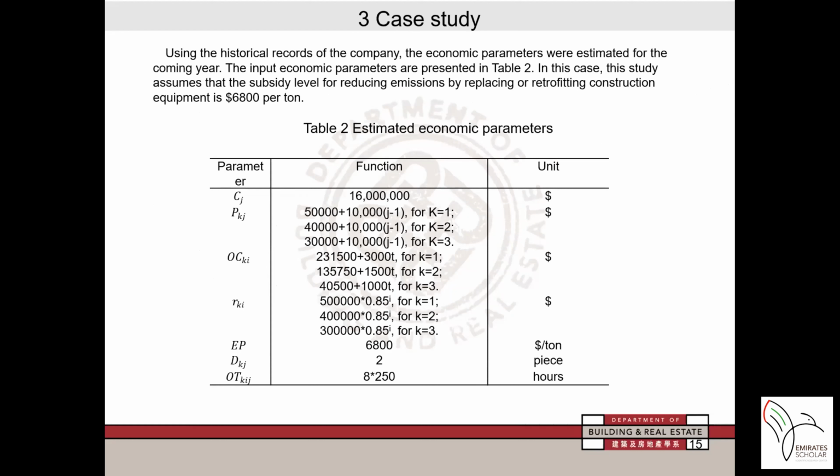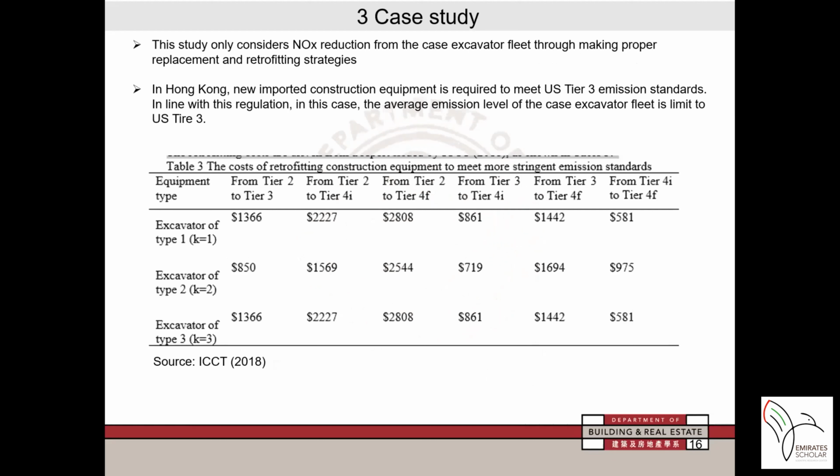In this case, this study assumes the subsidy level set by the Hong Kong government for reducing emissions by replacing or retrofitting construction equipment is 6,800 per ton. In this case, this study only considered nitrogen oxide. This is because in Hong Kong, nitrogen oxide is the main type of emissions among all of emissions generated by construction equipment.